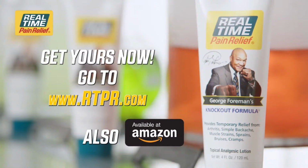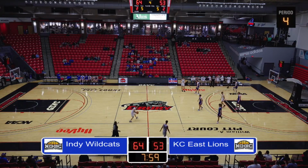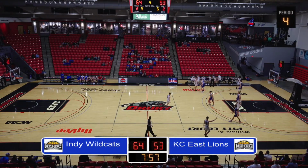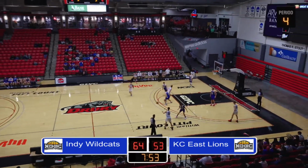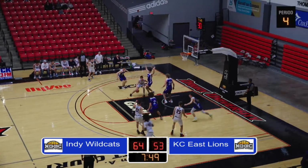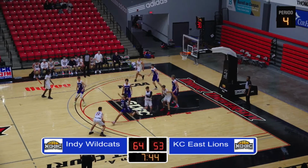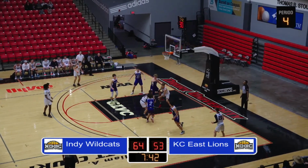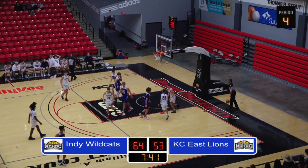Real-time pain relief. And welcome back to Drury University, where the Wildcats have just hit a buzzer-beating 3-pointer at the end of the third to give them the largest lead of the game at 11. And they'll get possession at the beginning of the fourth with a chance to extend the lead again even more. There's Owen. We haven't heard from him in the second half yet. There's Gorley. He walked. Yep. He looked at his pivot foot.